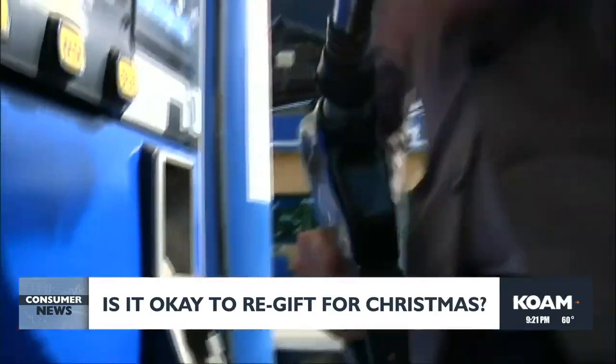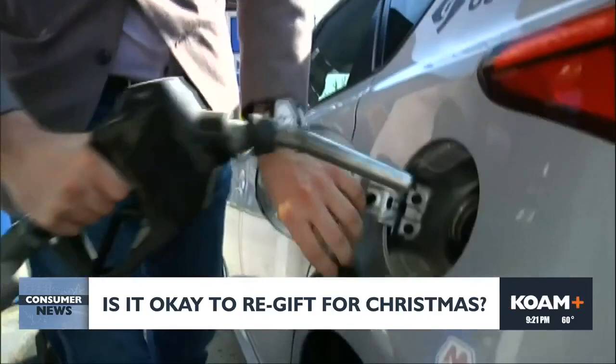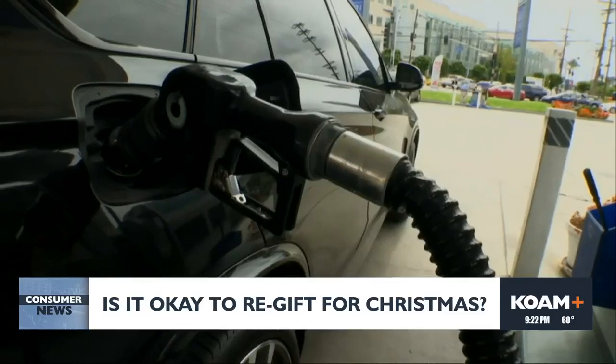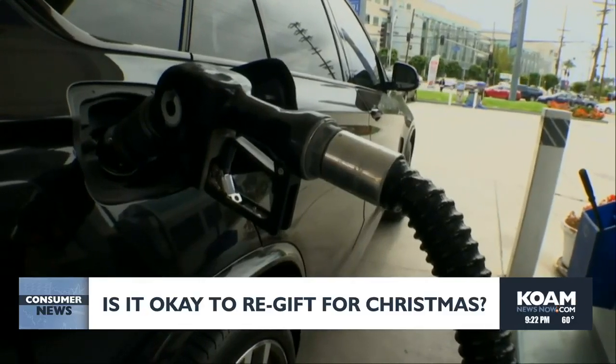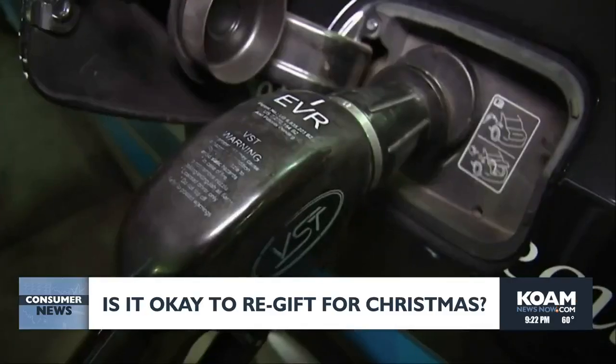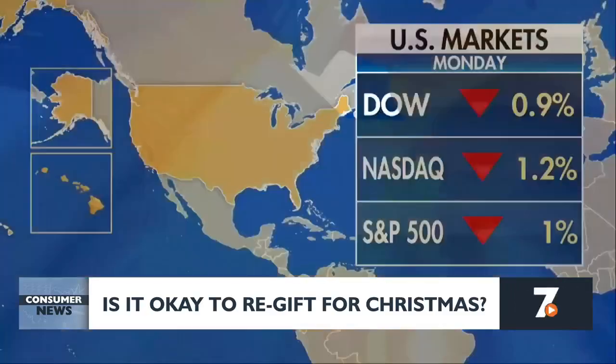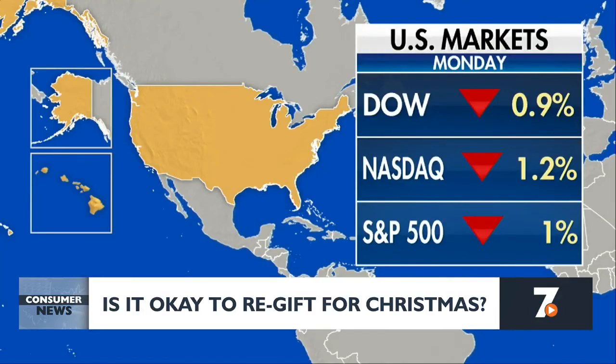Meantime, drivers starting the work week looking at some stable prices at the pump. The national average for regular unleaded gas holding steady over the weekend. A gallon now at $3.17. That's around 55 cents lower than what you were paying this time last year. To Wall Street and a sluggish start to the week for your money.